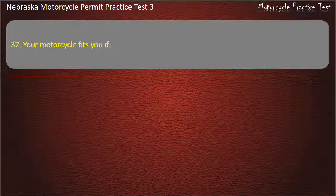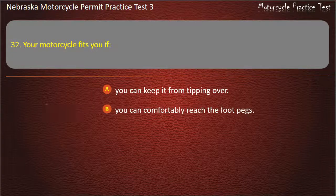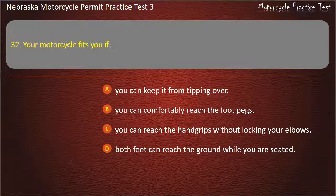Question 32. Your motorcycle fits you if you can keep it from tipping over. You can comfortably reach the foot pegs. You can reach the hand grips without locking your elbows. Both feet can reach the ground while you are seated. Answer. Both feet can reach the ground while you are seated.